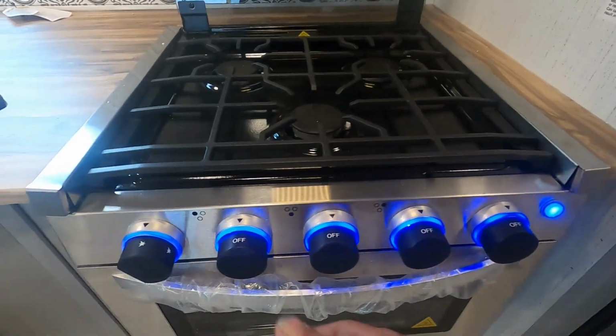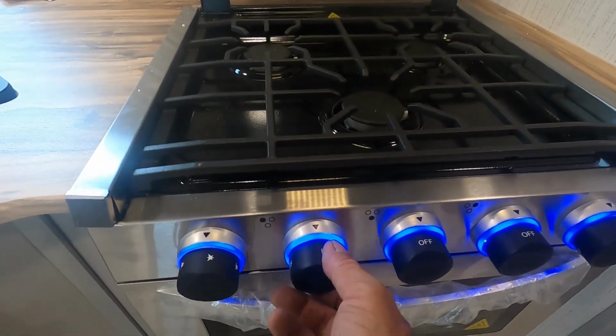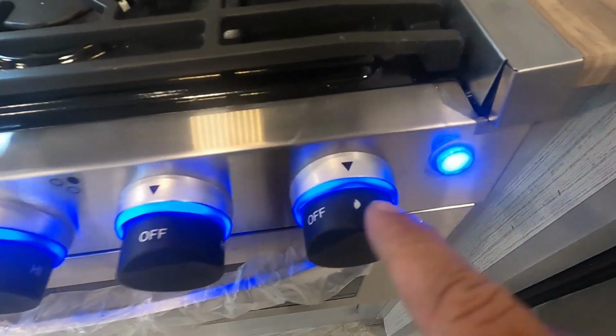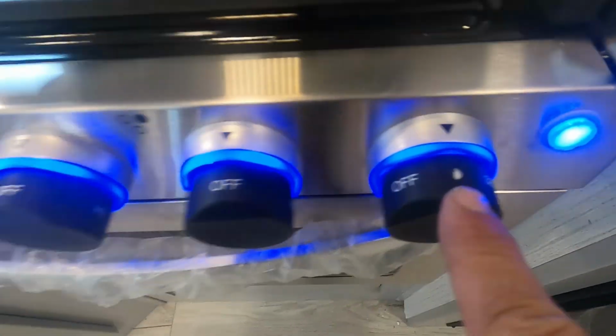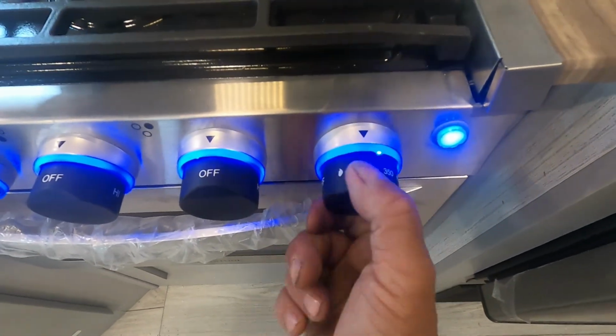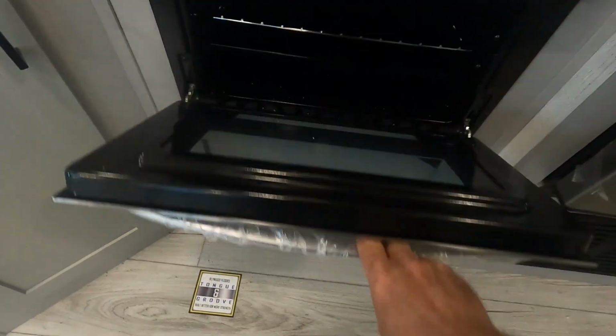Turn on your panel light. Turn this to light or high. Put your spark to the left, and when you're lighted, your gas is on. That's how you light that. Same thing here. Turn your oven to your flame. Spark it here, and then set it to the desired temperature. Your oven.